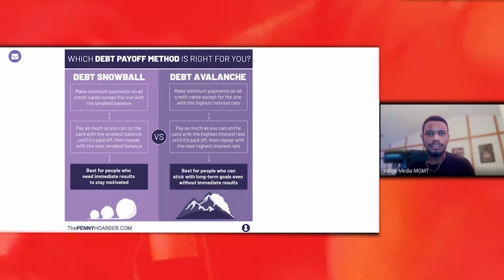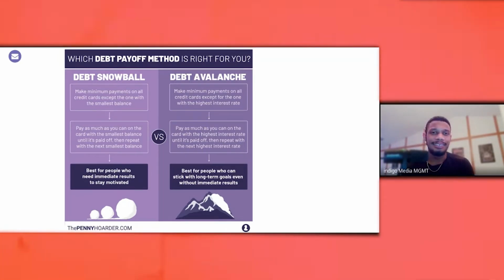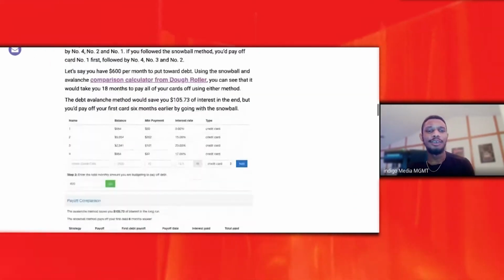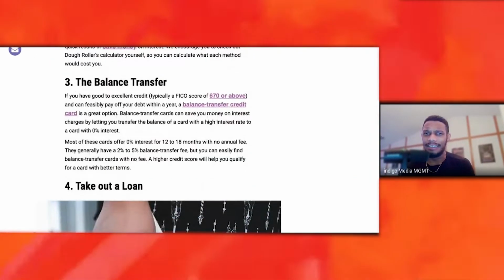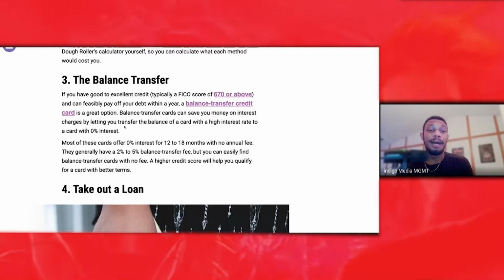Just starting low, starting small, getting that first win, getting your confidence up, and continuing that, because that's definitely a big thing too. We're paying off your debt, keeping that confidence that you can keep on paying it off and not giving up.